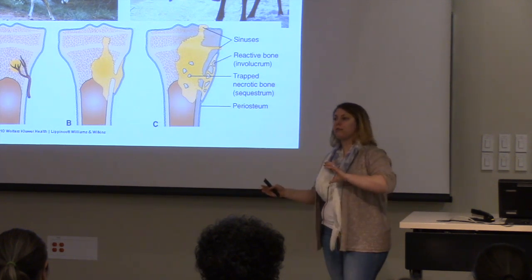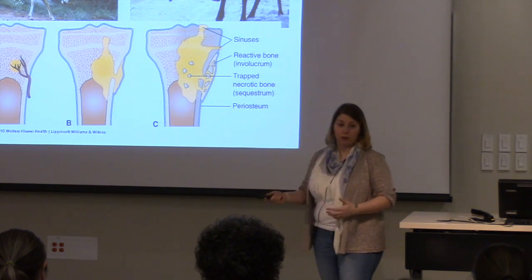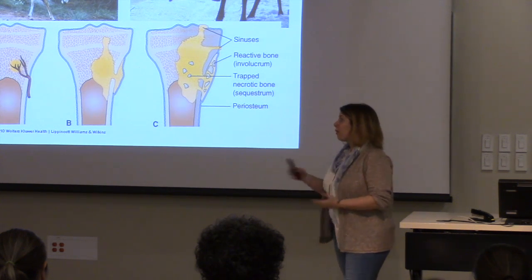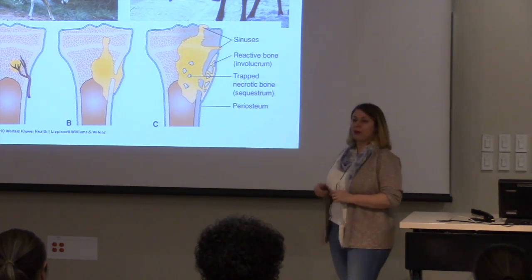So punctures from like a tooth or a claw can actually be drainage tracts from bone infection, and it can be really difficult without an X-ray machine to tell the difference. So throughout this talk, I'm going to classify them all as puncture marks. Chances are some of them are nasty pus tracts instead.